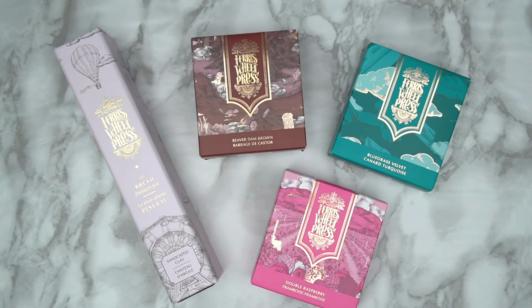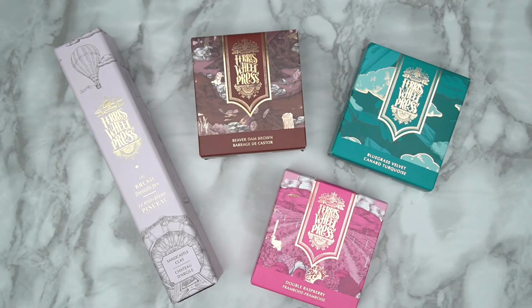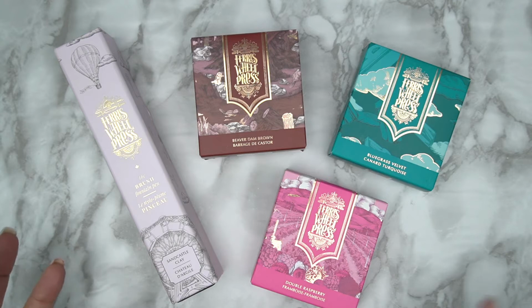Today I'm going to be showing you what I got for Christmas. I'm very excited to show you this. So this is something I ordered, and it's actually been in my house for several weeks before Christmas. So I was desperate to use it, but I wasn't able to use it.